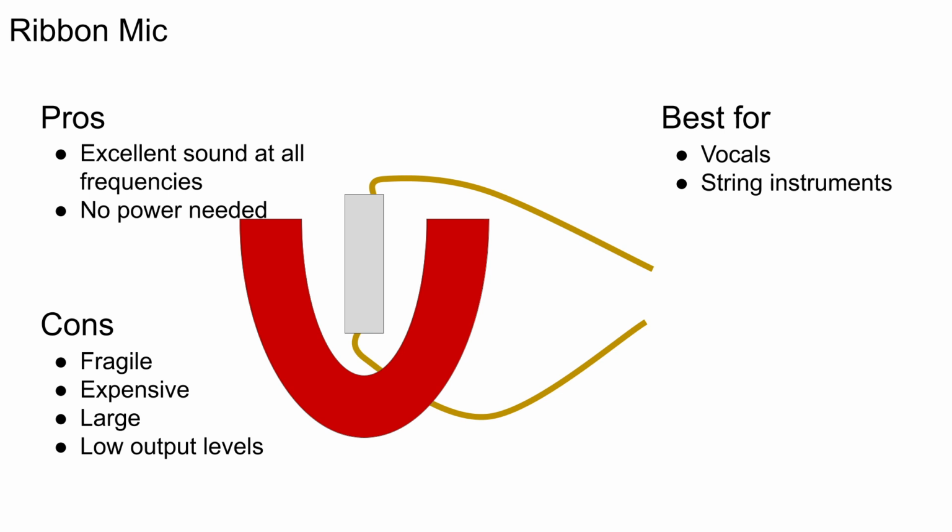They're large, like dynamic microphones. It takes a lot of space, relatively speaking, to manufacture the components inside of it. And they also have very low output levels, even lower than dynamic microphones. You get very little signal out of a ribbon microphone, so you really have to be able to amplify it, which means you have to be in a quiet area to keep that signal-to-noise ratio that you're so interested in. They are best used for vocals. If you're a recording artist and you ever go into a studio, you are probably going to be singing into a ribbon microphone.